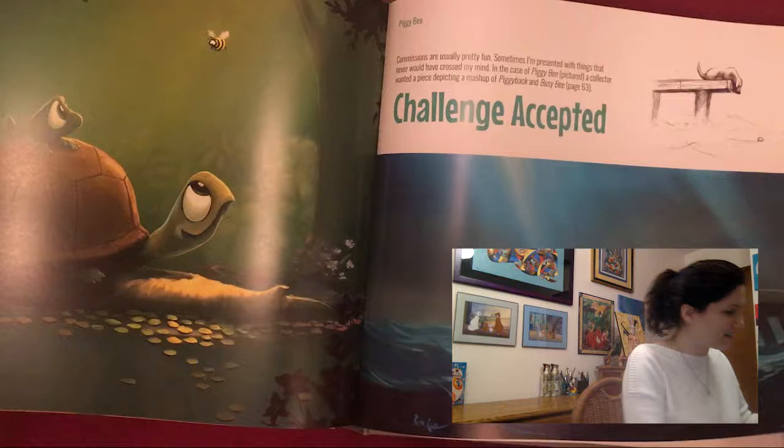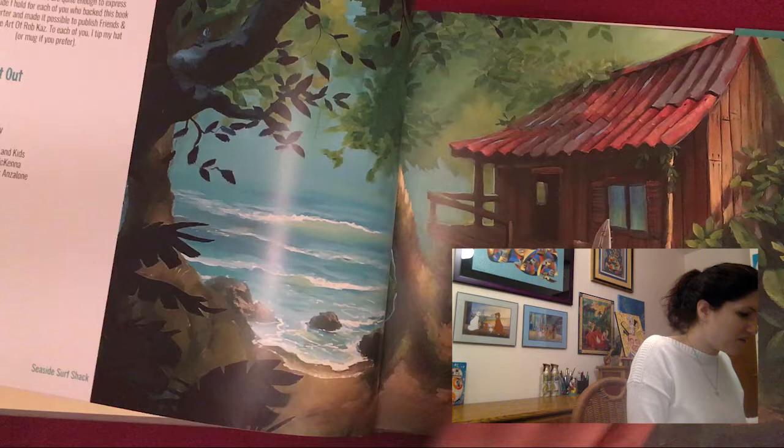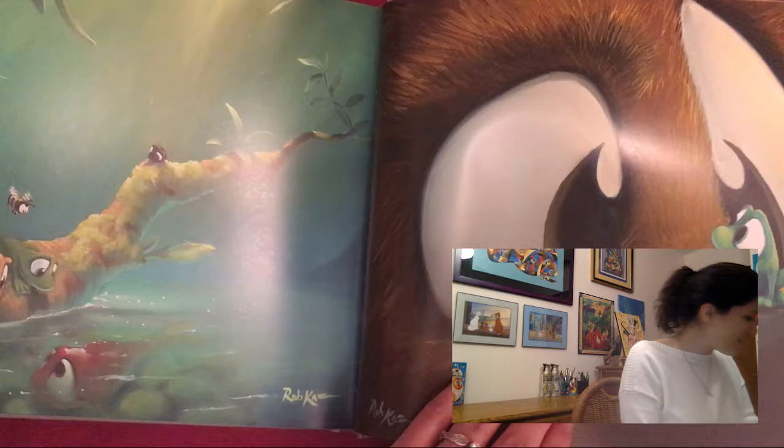Wow. Oh gosh. So let me just flip back to the... Oh, that is so cute. Look at little Beau. Oh my gosh. Wow. Thank you so much, Rob, for putting this together. I am so thrilled to be able to support you and to get a little bit more information about how you got started. And I'm just so excited to look through your book. So thank you.